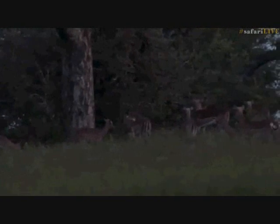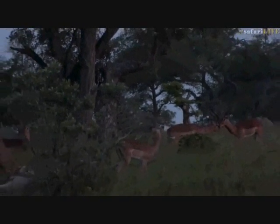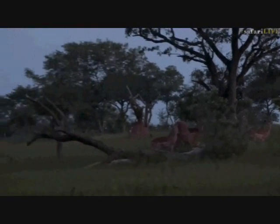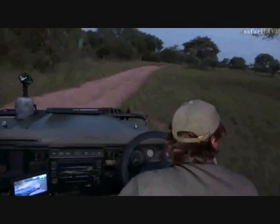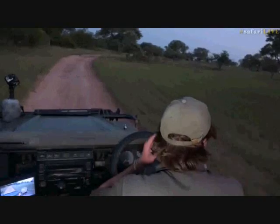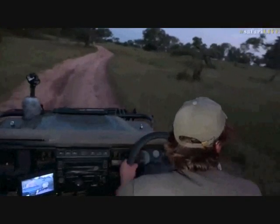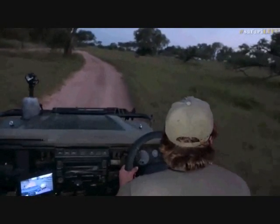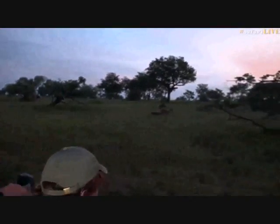Oh, there we go. Chasing the doves. Oh, they are incredibly graceful. Look at that. There they come round. Let's try and get a bit closer to them while they're playing. Where have they gone? They took off. Well, there they go. High-speed impalas.